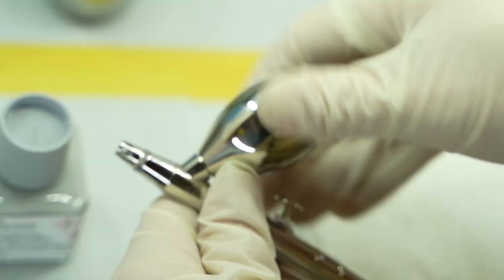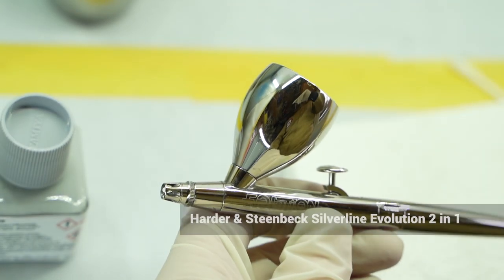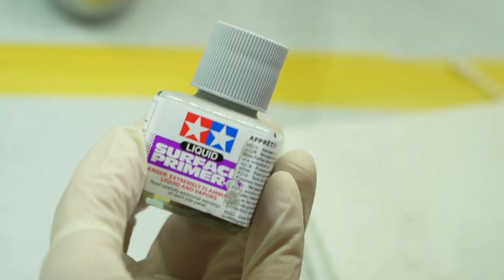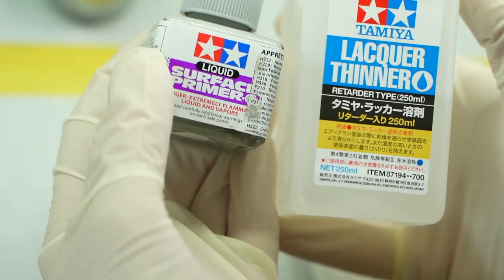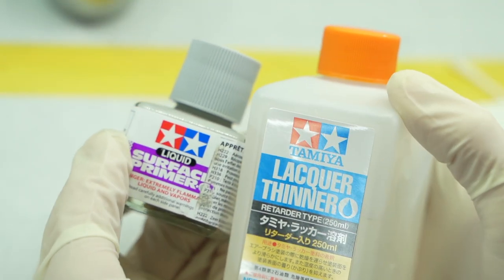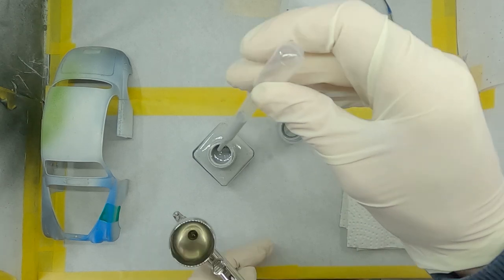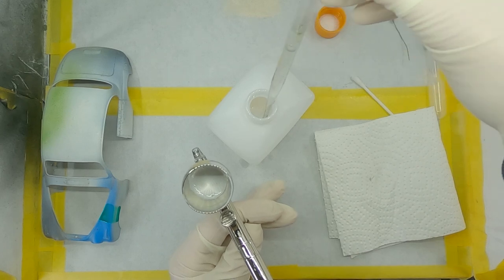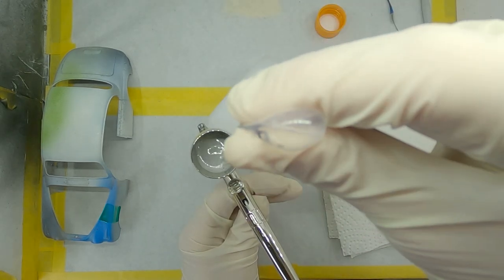I use a large cup on my spray gun to prevent spilling. The spray gun is a Harder & Steenbeck Evolution 2-in-1 with a 0.3mm needle. For priming, I use Tamiya Liquid Surface Primer, the gray variant, and Tamiya Lacquer Thinner Retarder Type. Before mixing, I shake the primer bottle thoroughly. I use 5mm pipettes to get the paint in the spray gun. For spraying, you first need to thin the primer. I do this in a 50-50 ratio.